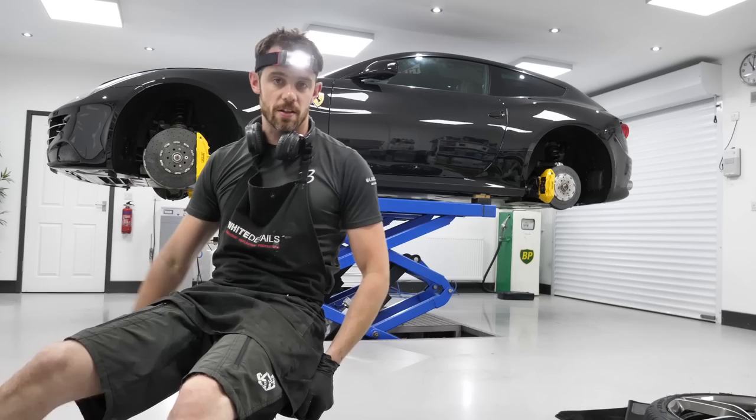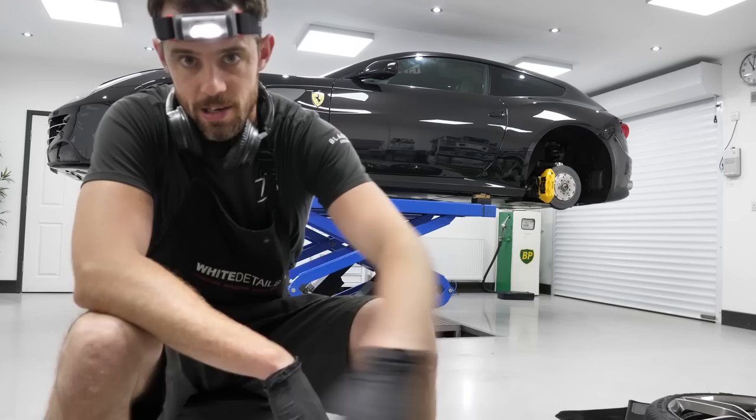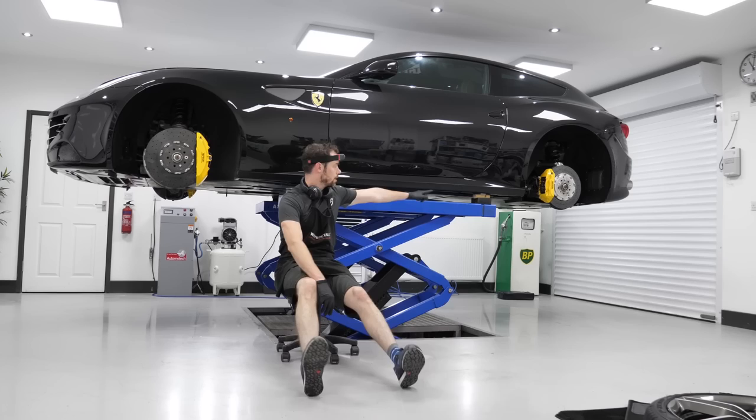Protection, that's now the interior done. I'm going to get all the rest of the dirty exterior jobs done. But next I'm going to dress the trim, the exterior plastics, the plastic side skirt, and then the diffuser splitter section at the back that goes deep underneath.